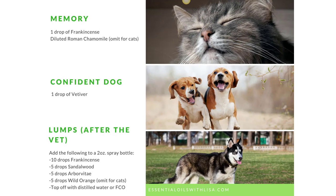If your pet's suffering from mild memory loss and disorientation associated with aging, you can try applying frankincense to the back of their neck, along with diluted Roman chamomile, unless it's for a cat, on their paw pads, to help them feel at peace. To assist your dog's confidence levels, you can use a drop or 2 of vetiver oil on his collar.